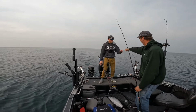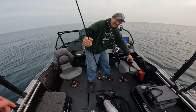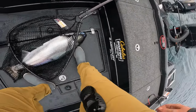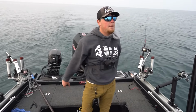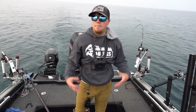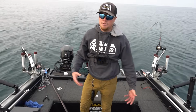That's a nice one, dude. Oh yeah, that's what you come to Lake Michigan for right there. That is a Lake Michigan king salmon. What would happen is this fish later this fall would kind of work its way back to the harbors here. Manitowoc, Two Rivers, Sheboygan, basically to spawn. And after these fish spawn, they actually end up losing their life.